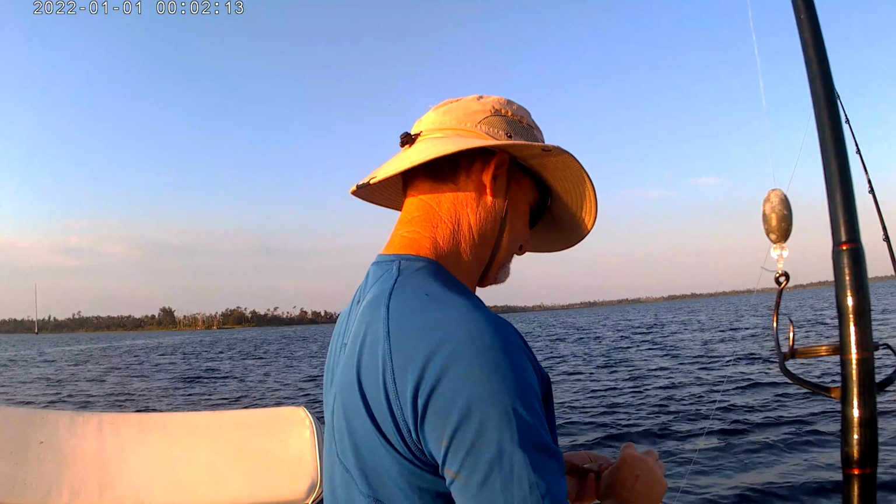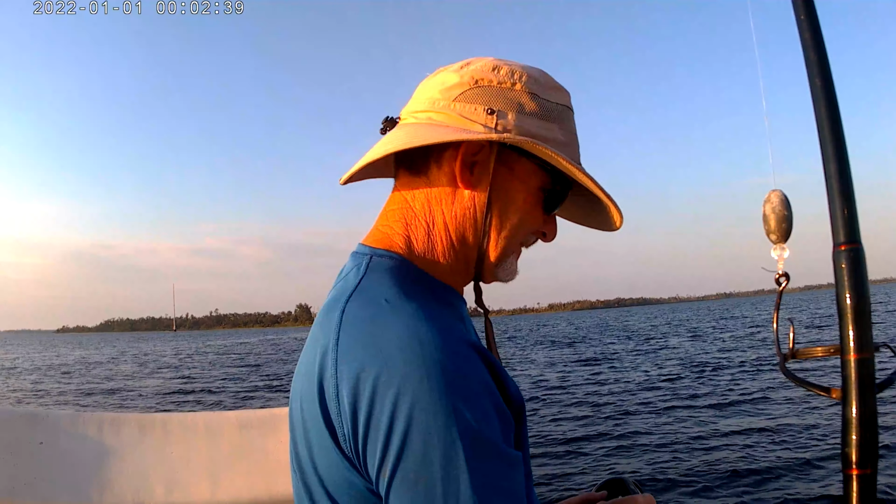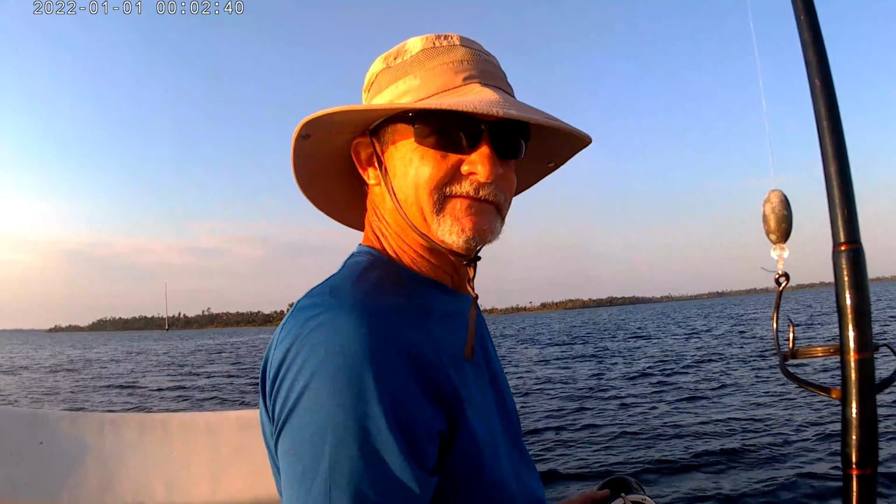He's already deceased. We're in 57 feet of water. We don't seem to have much current, but we do have pretty good wind. Something's already hitting that menhaden. So there's the red snapper that I just caught. I'll measure him in a minute. He's 22.5, so that's about the average size that we catch.